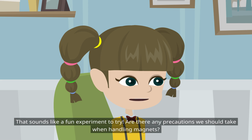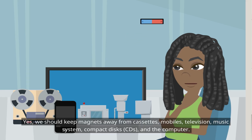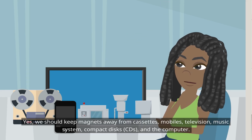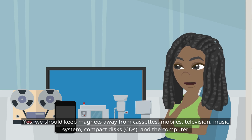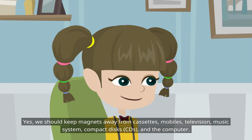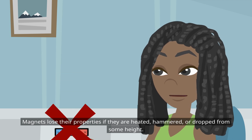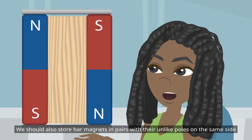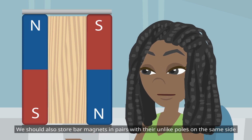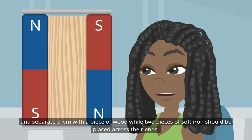Are there any precautions we should take when handling magnets? Yes, we should keep magnets away from cassettes, mobiles, television, music system, compact discs, CDs, and the computer. Magnets lose their properties if they are heated, hammered, or dropped from some height. We should also store bar magnets in pairs with their unlike poles on the same side, and separate them with a piece of wood, while two pieces of soft iron should be placed across their ends.